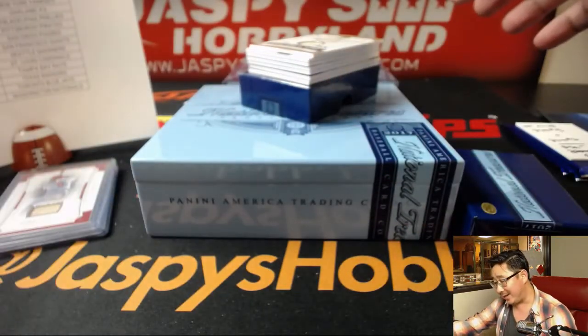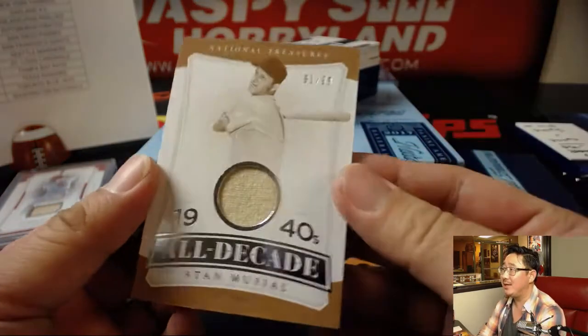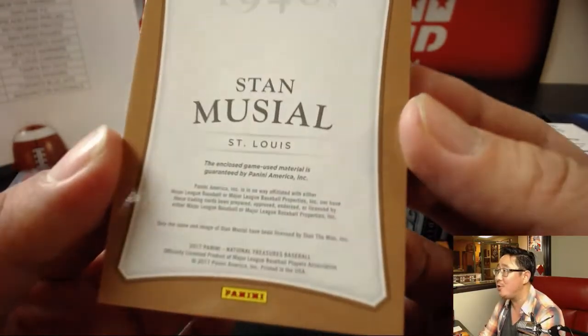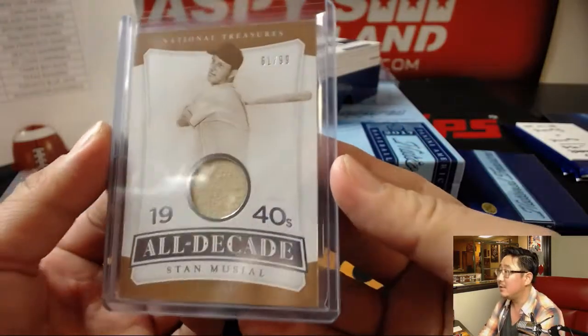All decade jersey, 61/99 from the 1940s. Stan the Man Musial. That's a nice one for the Cardinals. Victor Z. Game used material. You see that? That always is pretty impressive to me when you see that for these old school guys. Stan the Man.